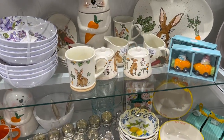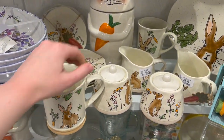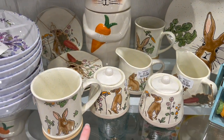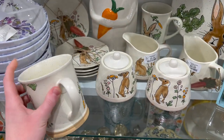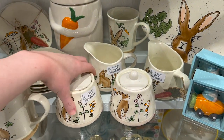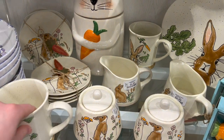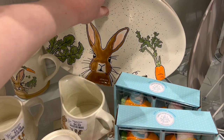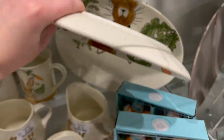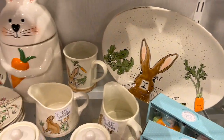I just found some absolutely adorable pieces on the back wall here. I am in love with this little set here with the bunnies on them. The mug is going to be $4.99. The little sugar is $4.99, and so is the creamer. So for all of these, they're going to be $4.99 a piece. The little serving tray here is going to be $14.99, and I just think that those are so adorable.